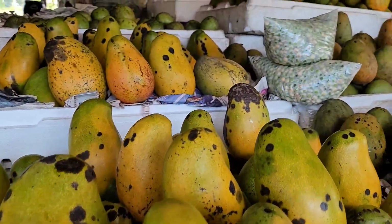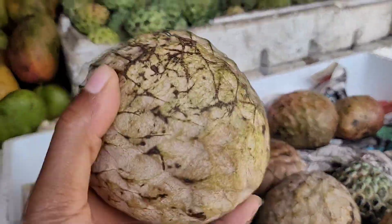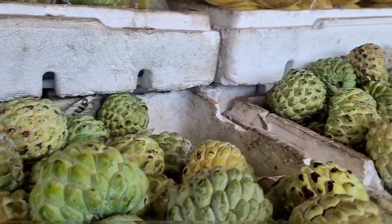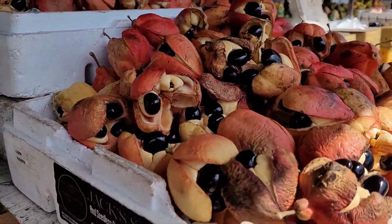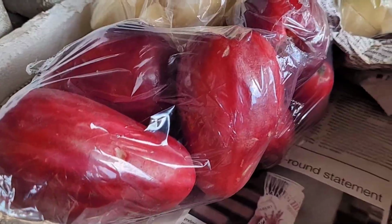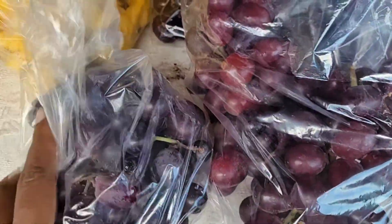Jackfruit, mango, custard apples. Look at them. Ooh, sweet sop, grapefruit, ackee, and breadfruit. Apple and sugar cane. How much for the grape?